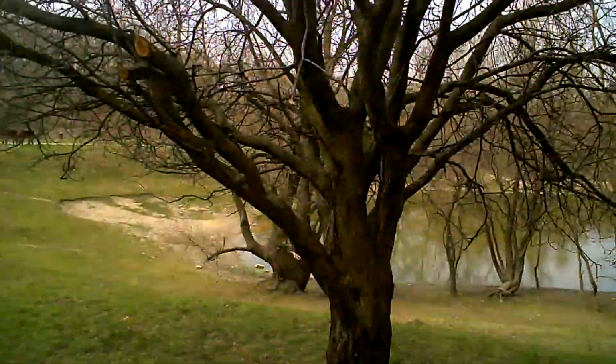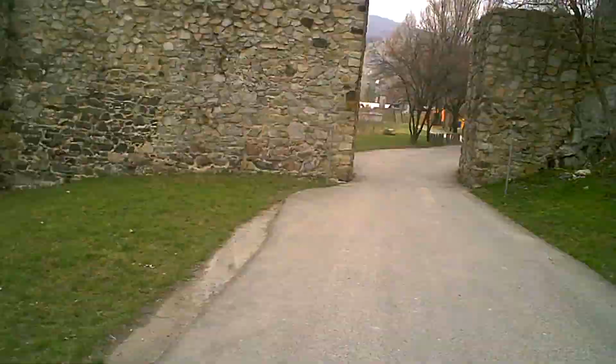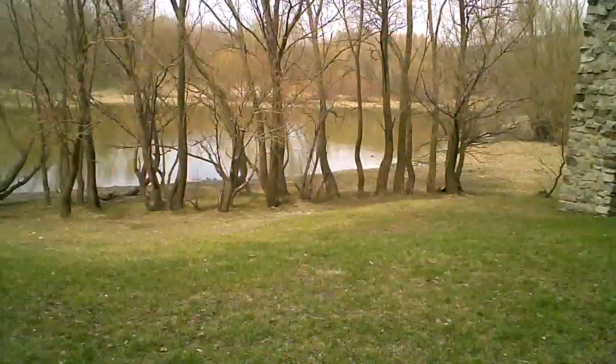Look at that lovely tree. It doesn't have any leaves on it yet, but the buds are there. After that long winter. Some ducks down there on that.